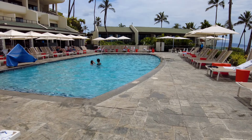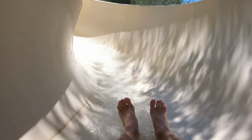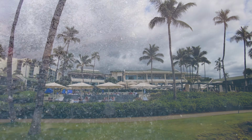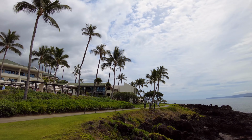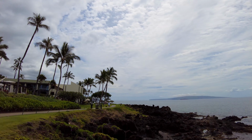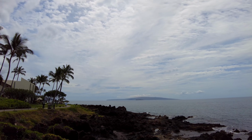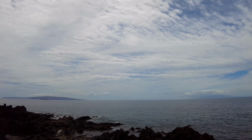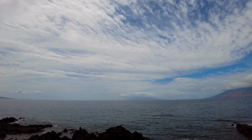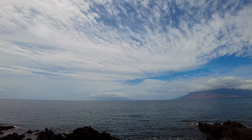The resort has multiple pools, most notably the Nalu Adventure Pool, which has 4 water slides, including Maui's longest at 325 feet. You can't fault this hotel, and if you want the best for families with children, well, this may be it. But there is no immediate access to the beach. You have to walk a few minutes to dig your toes into the sand, and that's why it comes in 5th place.